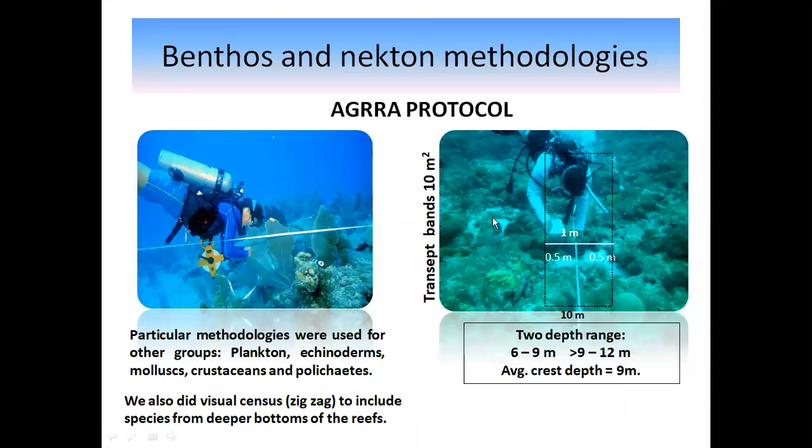For benthos and fishes, we apply the AGRA protocol. We also perform visual census to include the species from different reef bottoms.